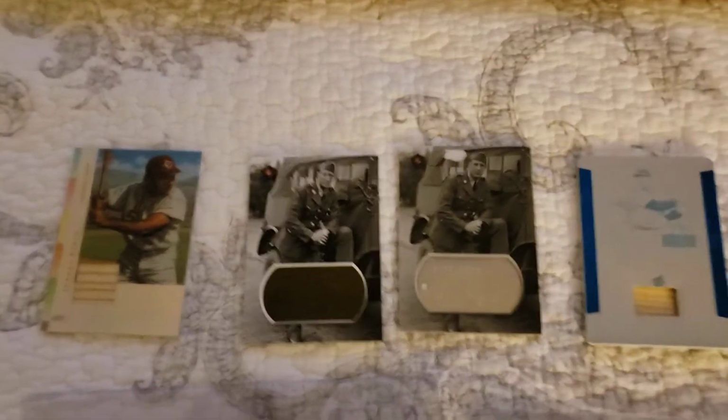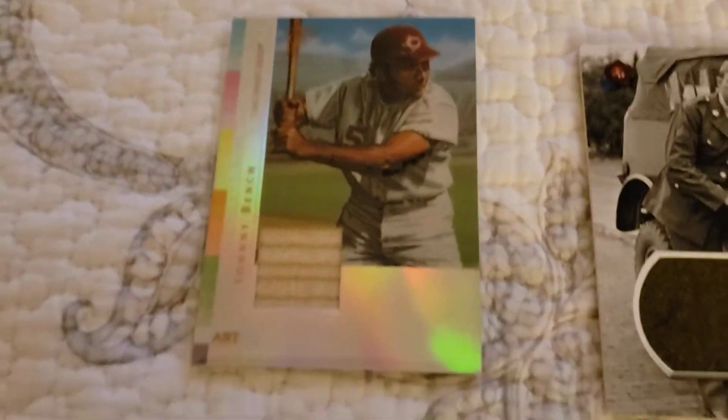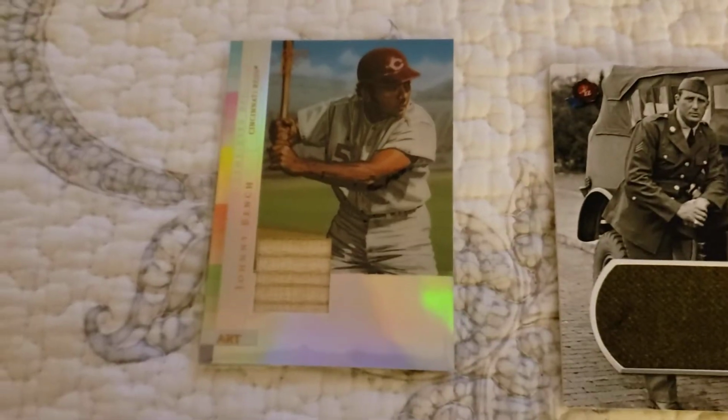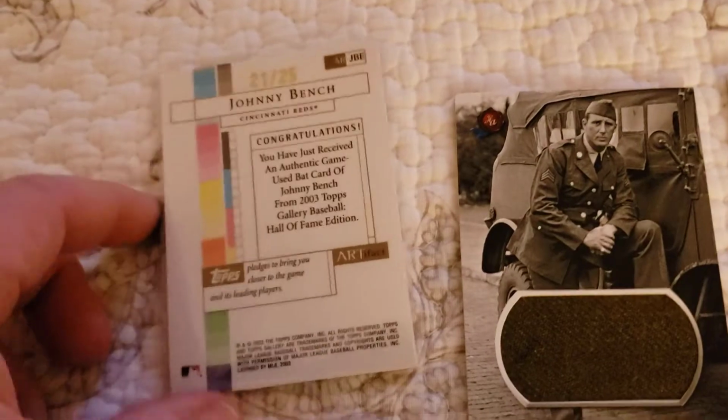I'm gonna move down here. Got a few cards in. This one don't look like much. It's a 2003, I believe, Gallery artist proof bat relic. The thing about this one is it's numbered to 25.